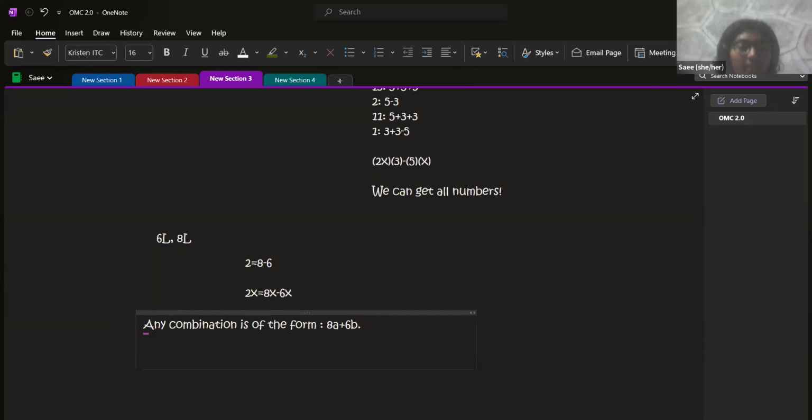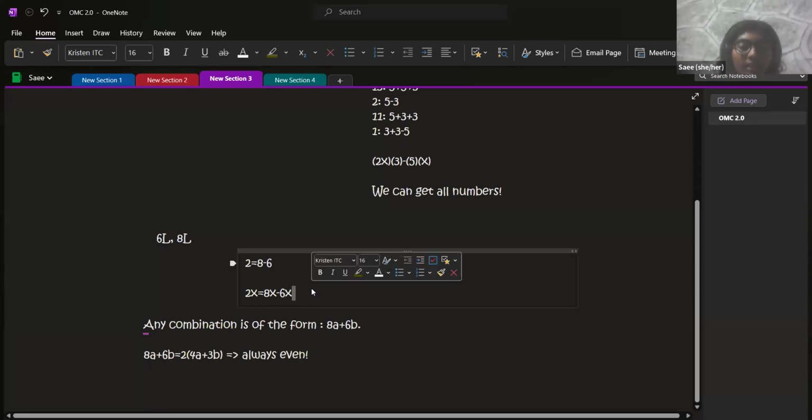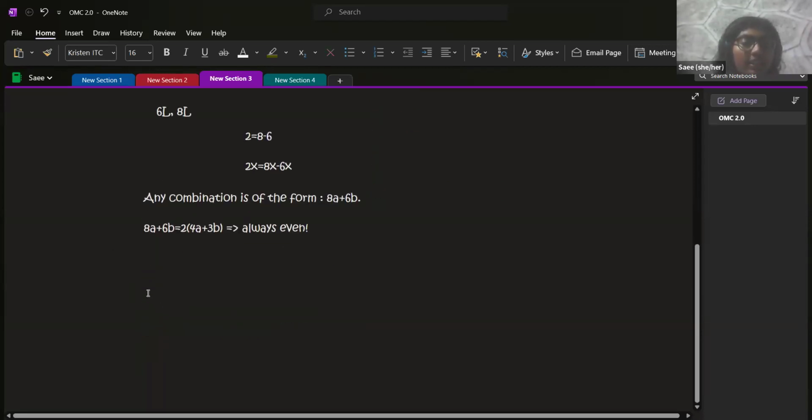But we can notice that this always has a common factor of 2. Exactly. We can take out the 2 and whatever is inside is still an integer. So this always has to be even. Always even. And we have shown that all even numbers are possible. Right? Okay, how about if we had 6 liters and 10 liters?